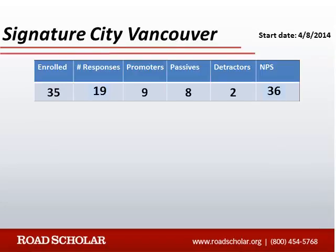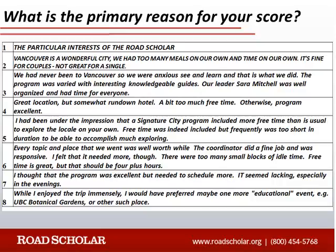So the NPS is low, but there aren't a lot of detractors. However, there are a lot of passives. So let's see what the passives identified as the primary reason for their score. So clearly, free time was an issue on this program. From the comments, it seems like there was too much free time, but to really understand what went wrong, we needed to dig deeper, examine all of the comments, and talk to the provider.